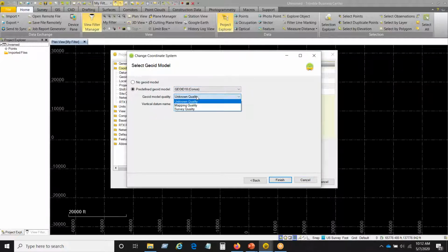You do want to always set your geoid model quality over to survey. The difference here is the geoid is a gridded file, and this is just how TBC treats the grid spacing. If it's set to unknown, it's going to set the grid spacing a little bit larger, mapping quality a little bit smaller. Survey quality, it's not going to try to parse that grid spacing out at all. It's going to use the full quality of the geoid. So when we're doing survey work, we always want to make sure we use survey quality there.